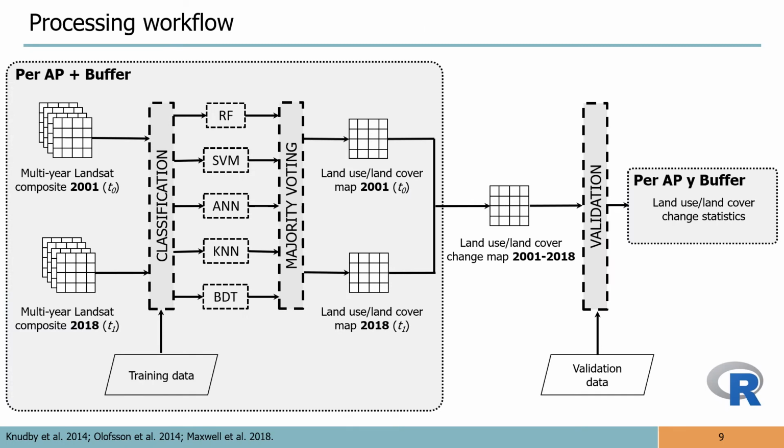The 2000 and 2018 composites were classified separately into land use and land cover maps to reduce the potential effects of intra-class spectral variability on classification accuracies, using an 11-class scheme defined to adequately capture the land use and land cover heterogeneity of the study area. The land use and land cover classification was generated through a majority voting ensemble classification approach, aggregating the results of 5 different machine learning algorithms.